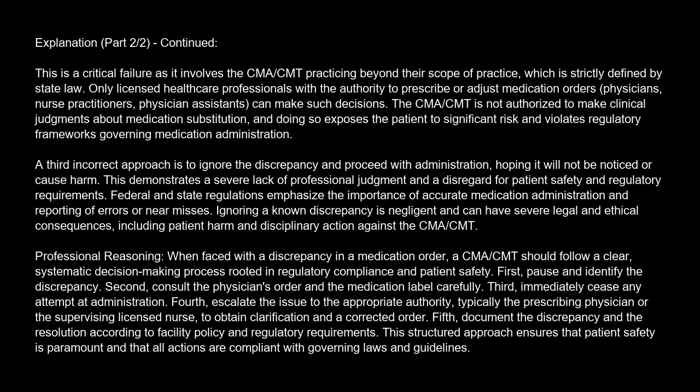When faced with a discrepancy in a medication order, a CMA/CMT should follow a clear, systematic decision-making process rooted in regulatory compliance and patient safety. First, pause and identify the discrepancy. Second, consult the physician's order and the medication label carefully. Third, immediately cease any attempt at administration. Fourth, escalate the issue to the appropriate authority, typically the prescribing physician or the supervising licensed nurse, to obtain clarification and a corrected order. Fifth, document the discrepancy and the resolution according to facility policy and regulatory requirements. This structured approach ensures that patient safety is paramount and that all actions are compliant with governing laws and guidelines.